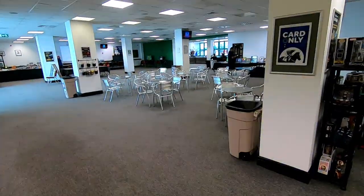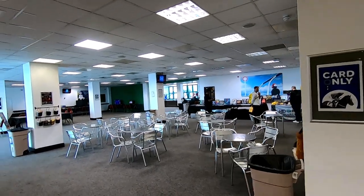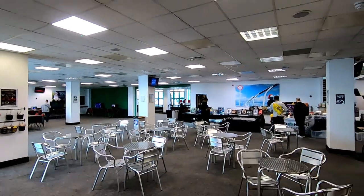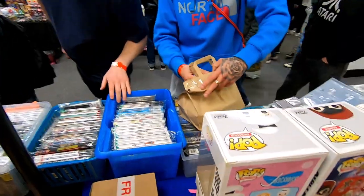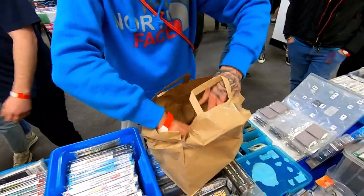It's 11 o'clock, so the doors are just about to open, and there is a bit of a queue, I've been told. I haven't seen it yet, but yeah, people are now starting to come through, and here we go. First £10 blind bag of the day. What have we got inside?